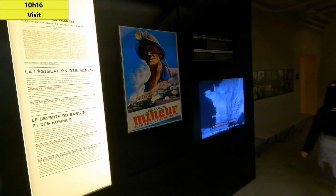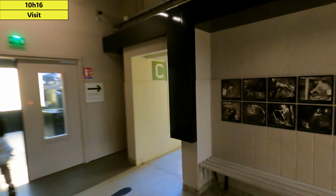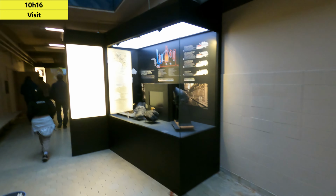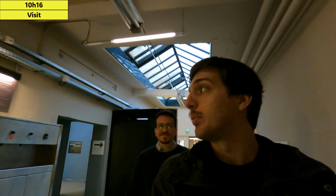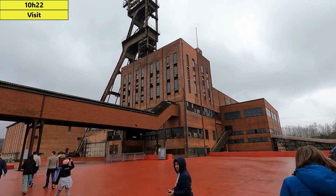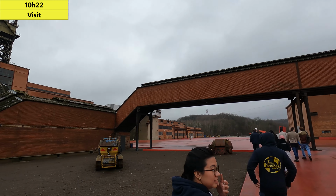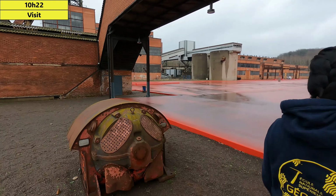Quick intro and now we will start the visit. We are just ignoring the museum. I don't know why. Sorry for the end. Maybe I don't think we will have the opportunity to see the museum after. It is the village. And now, after the mine stopped, the 100 years.